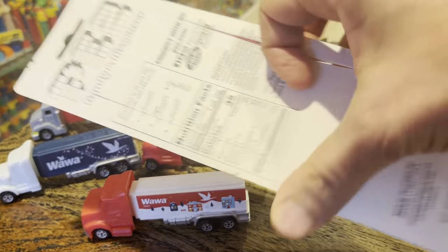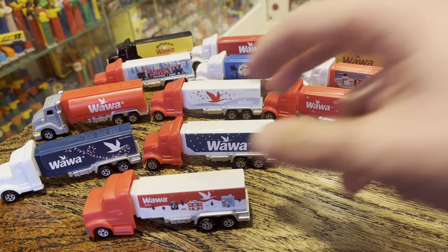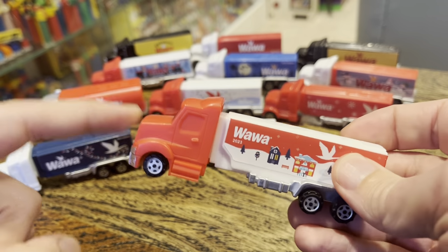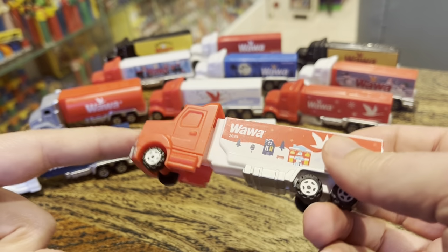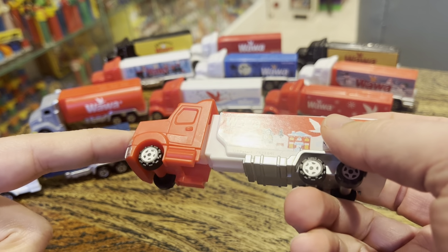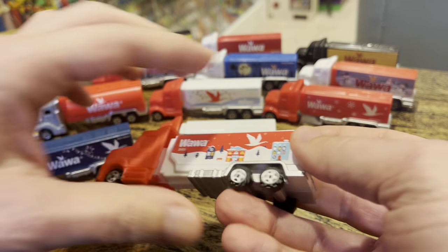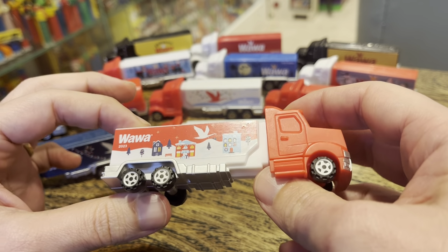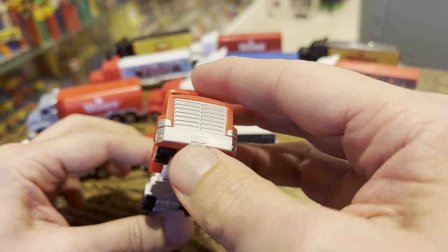2023. Here on the back, a little nothing about Wawa. Here's the new truck, and it's got a different design than every other truck. This is the brand new cab style. Comes out in 2023 as the personalizable truck out of the Pez Visitor Center. It's got the Pez license plate on top.